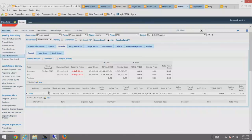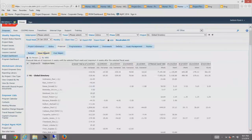If there's been any change request gone through and approved, and there's workflows behind all of that, it would show up here. So change of plan or baseline change request. You can see how we put the weekly budgets and ETCs in. The hours report, this is that report I showed you before.